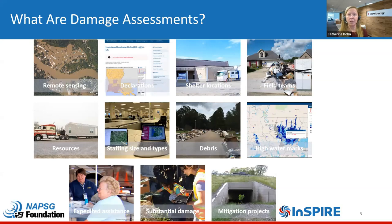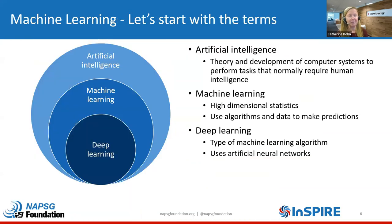There's a lot of existing debris models out there that can take input from damage assessments to help you understand the volume and types of debris that are out there. It can help you determine where to collect high water marks, expedite assistance, be used to help understand substantial damage inside the special flood hazard area, and to help prioritize where to identify mitigation projects. I'd love to see more uses in the chat because I know that this is only scratching the surface. So if you have additional uses, please put them in the chat and we can add them to the slides.